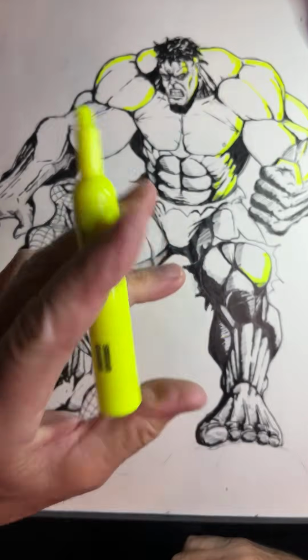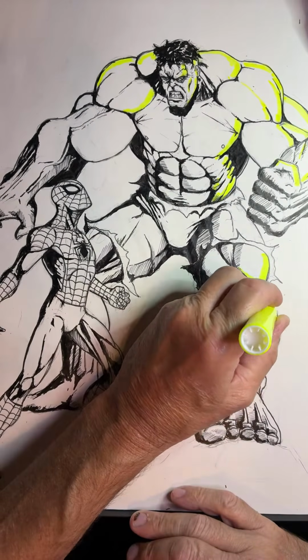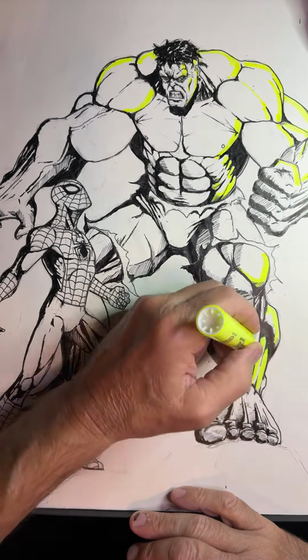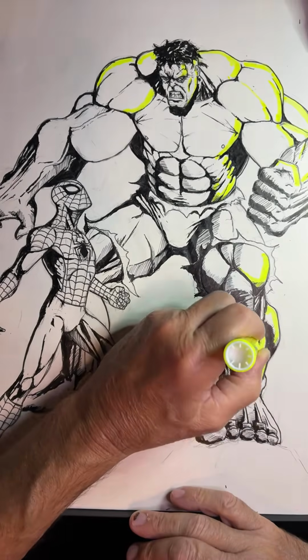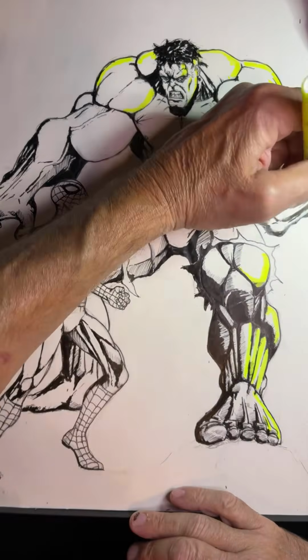Yep, this is a highlighter. I like to use it for the yellow highlights with the green Hulk. Gives it sort of that gamma radiation feel, if you will.